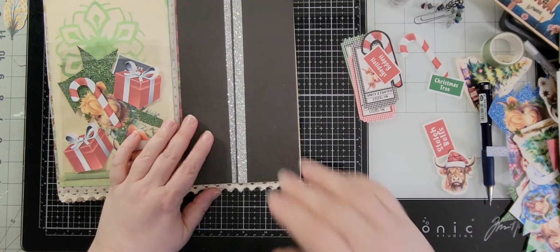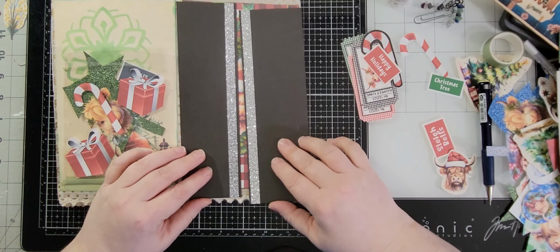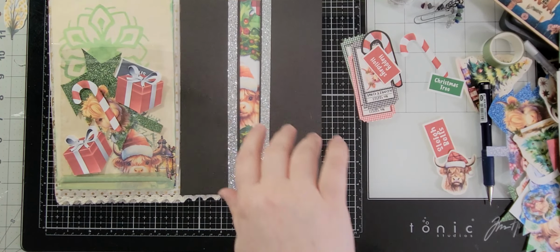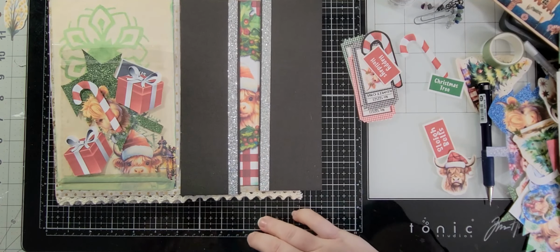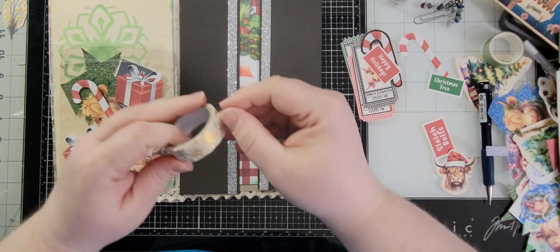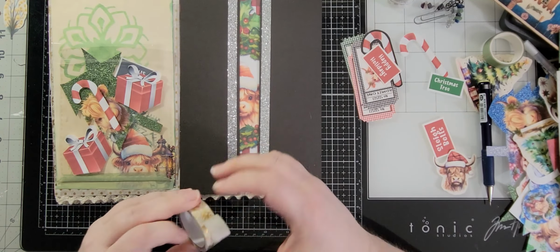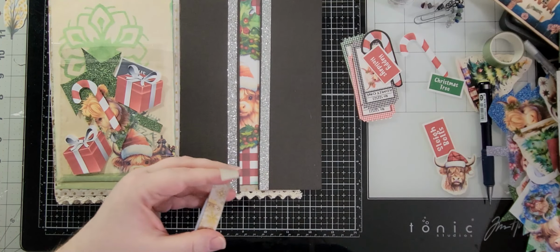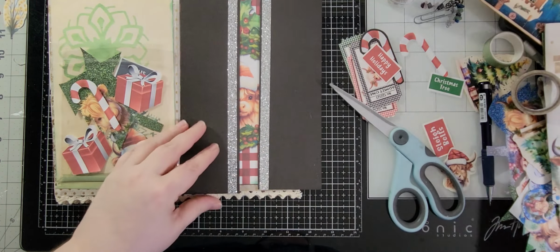So I think I need to put these in first so that they'll stay in place, and I know where they are. Let me get the washi tape that I wanted to use. I think we'll just use this one. And it's just a pretty snowflake one. I've used it around the border of the book. Okay, so that's not very sticky. Let's cut that. So we have a straight edge.